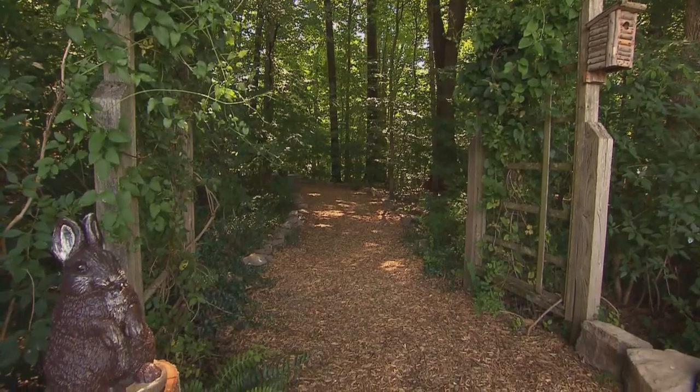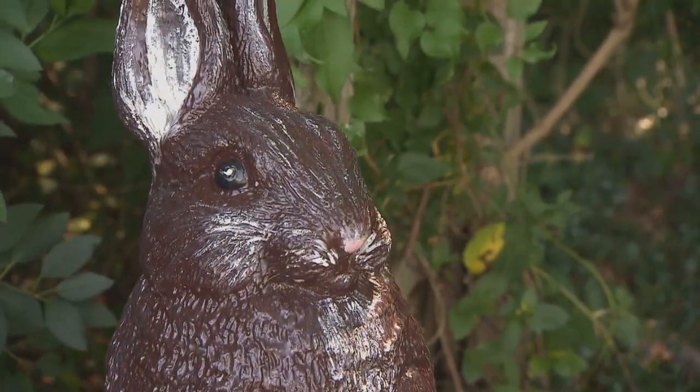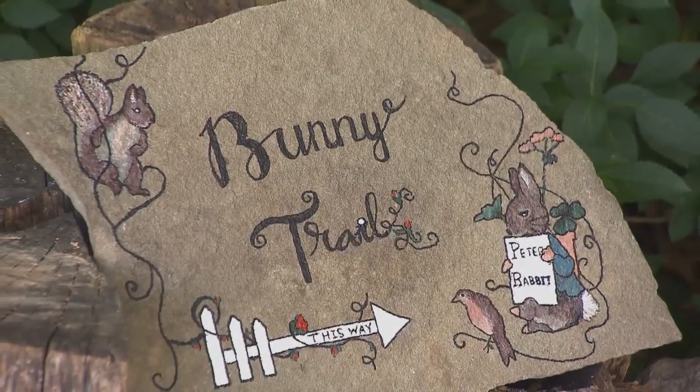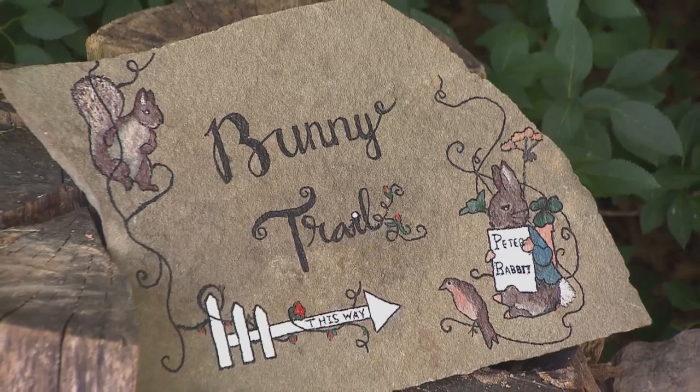We are in for a treat, Charlotte. I'm so happy to be able to visit the bunny trail, where nature and gardening meet your fantasy world and your love of Beatrix Potter and the books. Tell us a little bit about how this came to be.